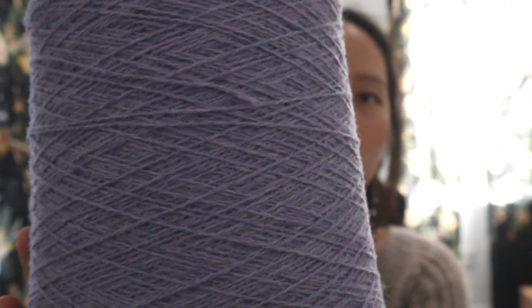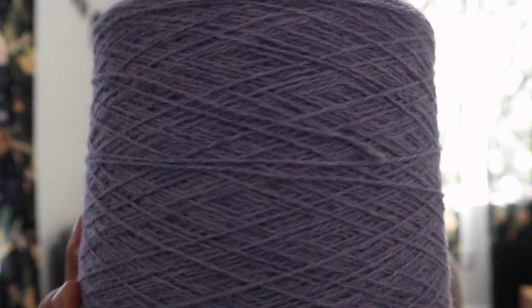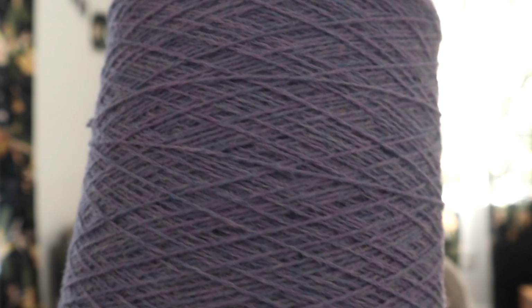So I had knit up a little swatch of this, and I had worn it close to my collarbone for a day to see how it would do for me in terms of itchiness, and I think that it was a little too itchy for me to make a full sweater out of, which was my original plan for this. I think it's such a beautiful light purple lavender color. It's a purple blended with blue that I think is so pretty, but unfortunately, I just don't know that I can wear this next to skin.